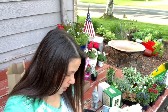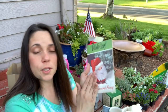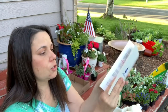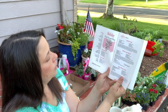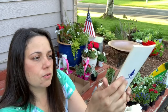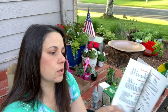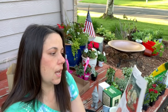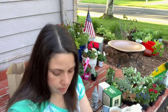I got this, another little thing I'll put in my Christmas displays. I'll probably put it with the Swedish one from the church that I got 2 weeks ago in my yard sale Sundays, but it's just a little vintage Christmas cookbook. It's called Foods, Fun, and Fancy, and the year on the copyright is 1966, so it's definitely older. So those are really cute. I always love the pictures in these old cookbooks, especially when they're in color. Look at that. It just makes you feel like you're there. So cool. So yeah, that was free.